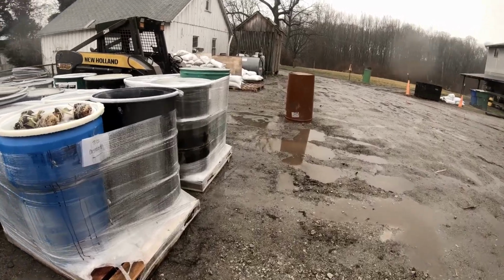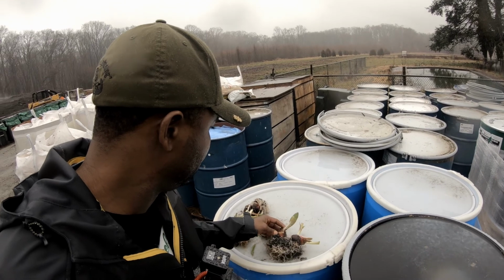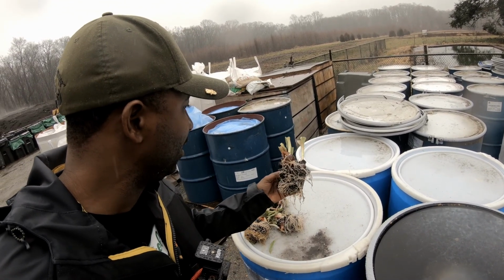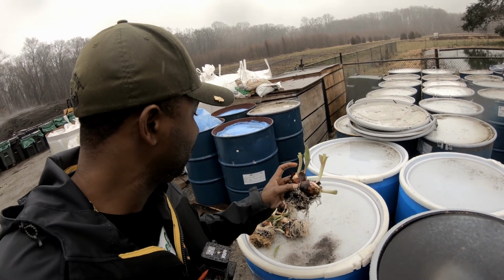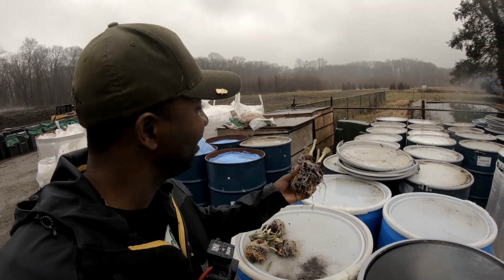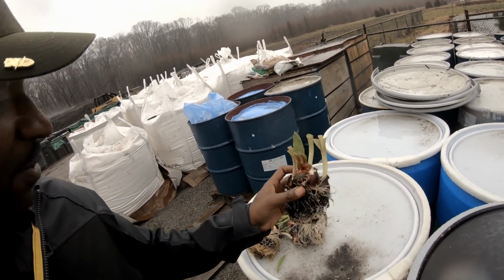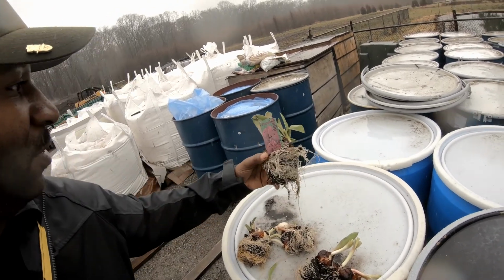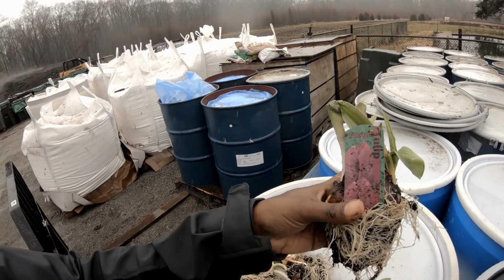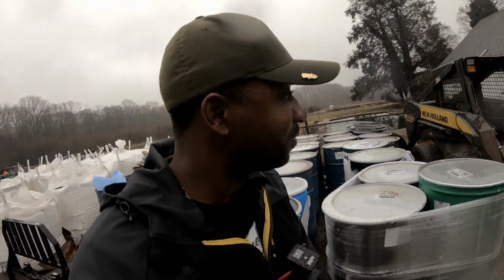What's this? We got some, what is that? Is that onion? I think that's, no, these are tulips. These are tulip bulbs. Look at that. I'm pretty sure those are tulip bulbs. Correct me if I'm wrong. I was right, look at that. These are bulbs for tulips. That's cool. Something happened to them. I don't know why they pulled them up.